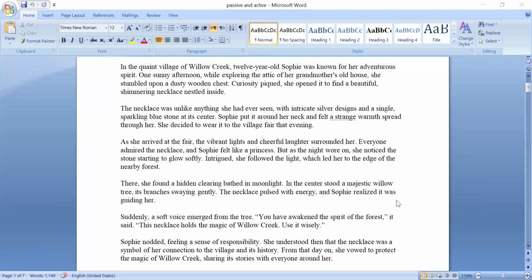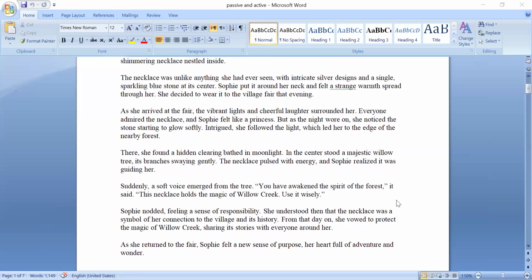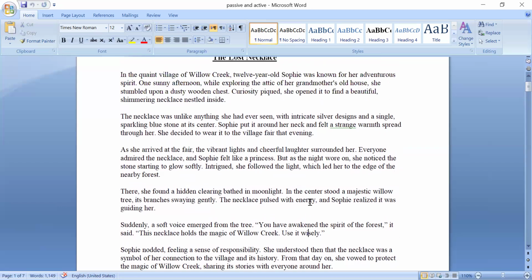Others, what do you think? I'm not sure if this is the last paragraph. Yeah, this is the last part here. As she returned to the fair, Sophie felt a new sense of purpose, her heart full of adventure and wonder. Is there a puzzle in this story, Shabab? In the beginning, is there a puzzle which is solved in the end? Is there any puzzle that's solved in the end? Yusuf, what do you think?